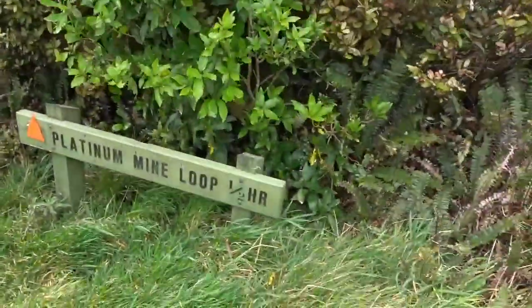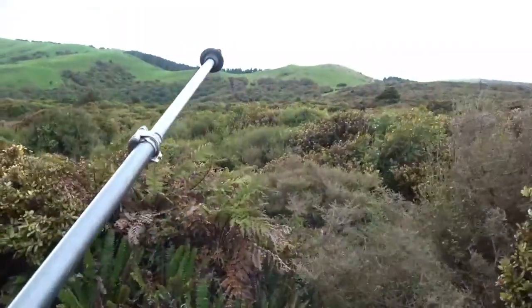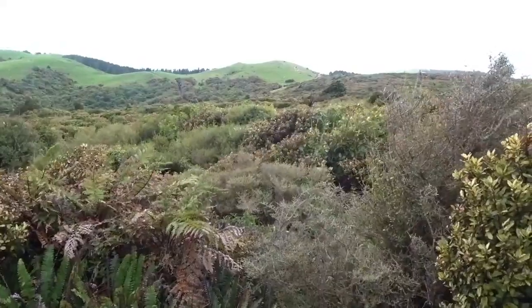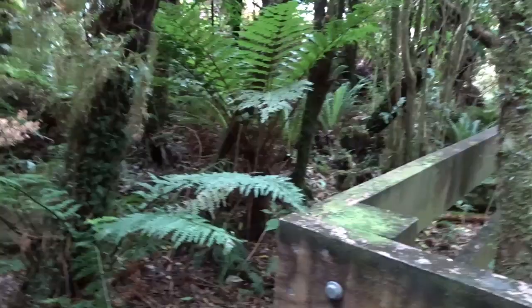Alright, following platinum mine loop. It's the track I'm going to be going to. So just go to the end of this loop and then it's going to be some pretty tough bush bashing. This is as far as the track takes me. There's another mine. You can actually go down and have a look if you want. But from here, I now follow the ridge line along.